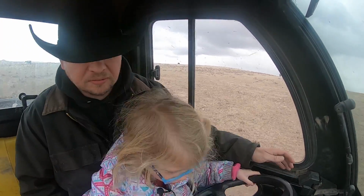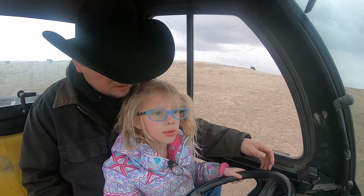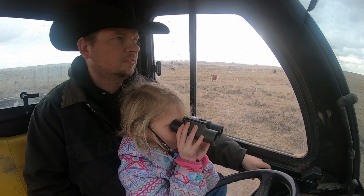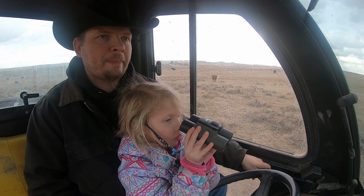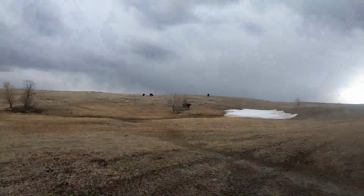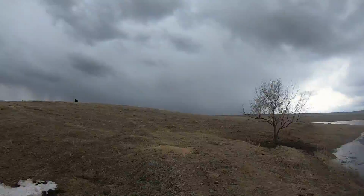Where's the binoculars? What are you looking for? The binoculars we can use. Oh, they're over here. I don't see any. You don't see any babies yet? No. Okay, should we keep driving? Yeah. We're going to check all the places where the cows like to hide.